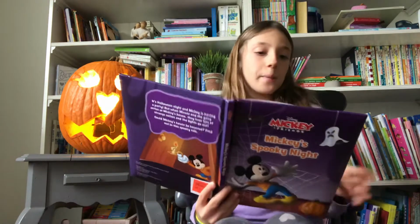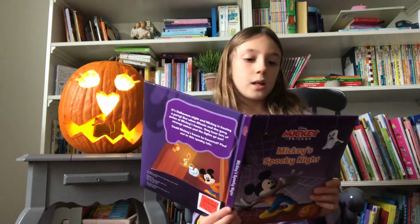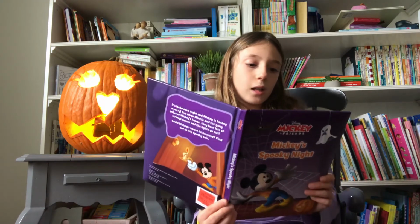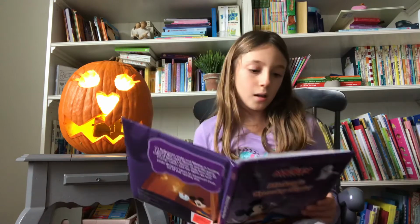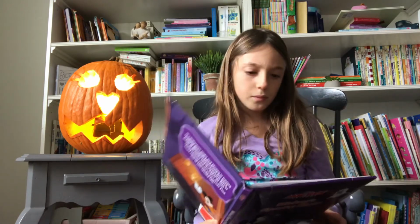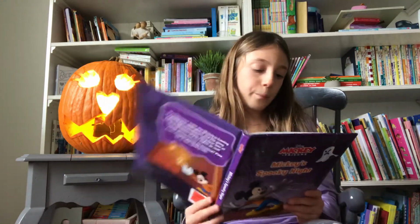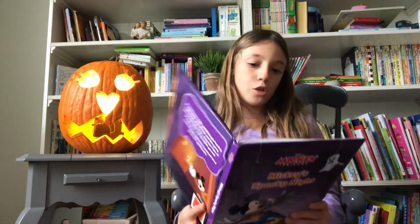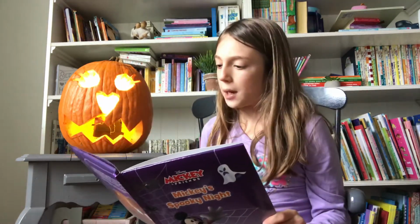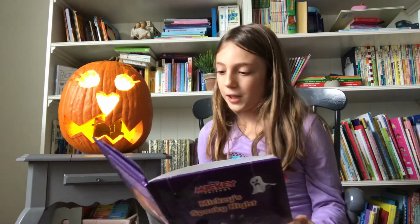Just then, Pluto found his way through the doggy door. Still covered in the white sheet, he ran into the living room. "It's the ghost," cried Minnie. The friends jumped and screamed as Pluto ran around frantically, bumping into Mickey. Suddenly, Mickey noticed the ghost had a tail. "Wait a minute," he said, grabbing the sheet and revealing Pluto.